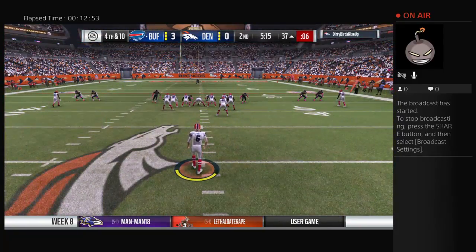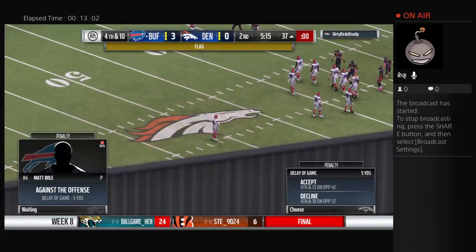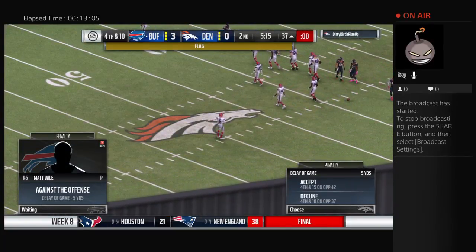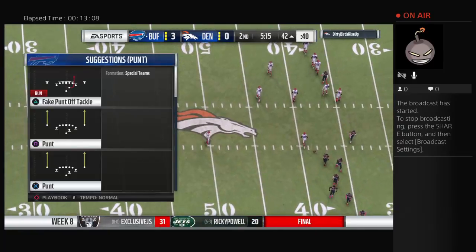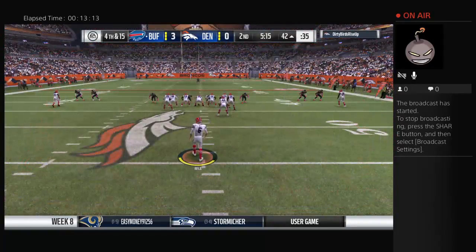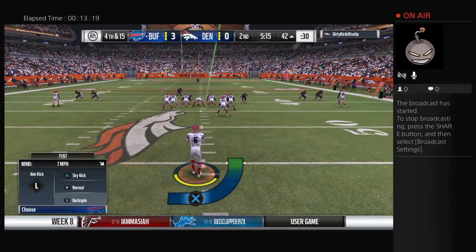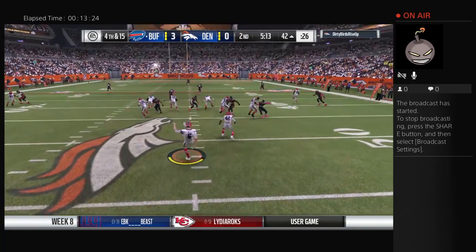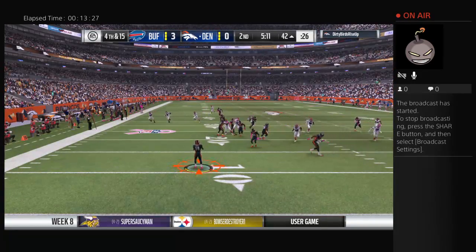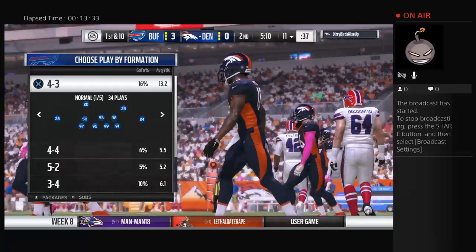The Bills send the punter out, as he should be able to pin him back deep here with his first punt. And now we'll get a delay here as they try to give themselves a little more room for the punt. The Bills send the punter out, as he's on to punt for the first time tonight. And here's a very low line drive, almost whiffed on it. Fair catch called for right around the 11-yard line. Officially just 27 yards there on the punt.